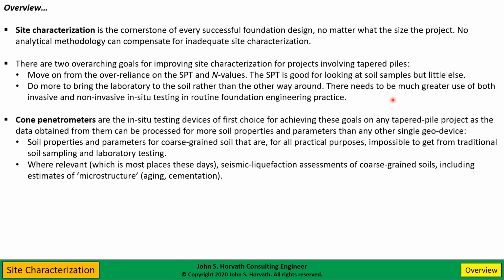Nowadays, in most areas, we have some seismic considerations, seismic liquefaction especially, and the results from cone penetrometer soundings provide superior correlation with liquefaction assessments as opposed to the now almost 50-year-old correlations for the standard penetration test N values. And especially the cone penetrometer gives you insights into what we call microstructure, the aging and cementation of soils. And I'll touch more on this in a minute.